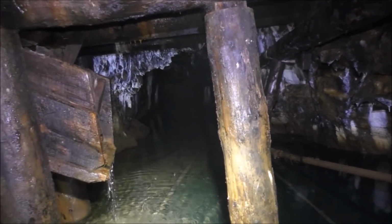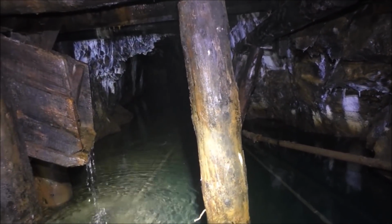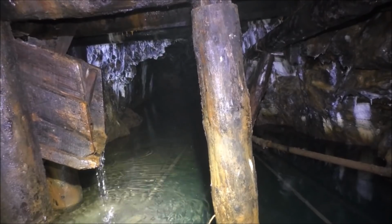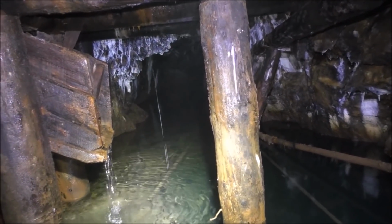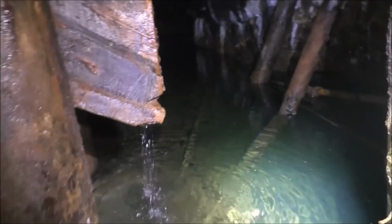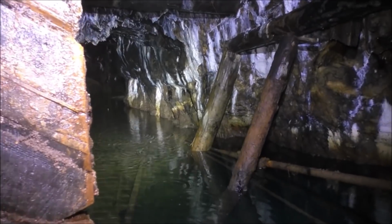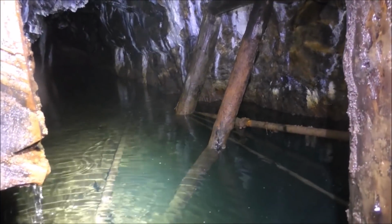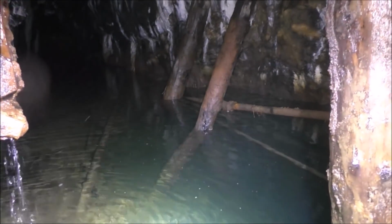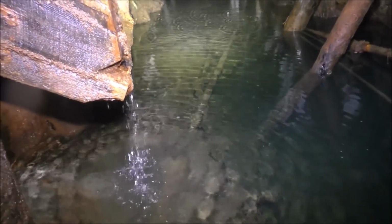I should maybe try doing it without the camera, and if I fall in, I just have to swim. Or put the camera in the pack, it's waterproof. Man, I don't know, should I go in there? Man, that looks pretty bad. I think I have to, don't I? I'll probably walk on the compressor line, get across this winze. It doesn't look as deep on the other side. Okay, let's give it a try.